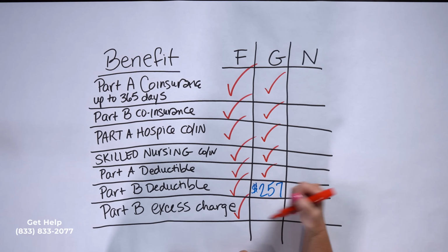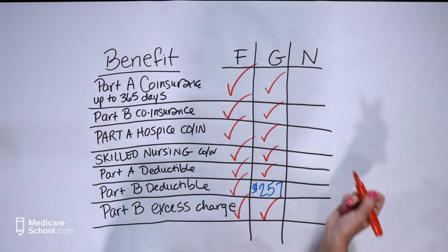Now the Part B excess charge. So again, that's that 15% of overage costs that the doctors can charge. And there's actually 7 or 8 different states where they're not even allowed to charge this. So there's not a lot of doctors, it's less than 5%. But the G plan does have you covered with that. It's going to cover excess charges as well.